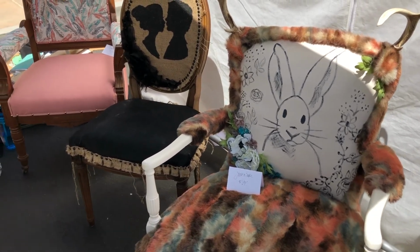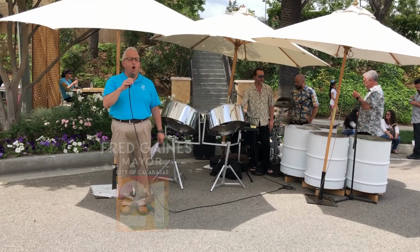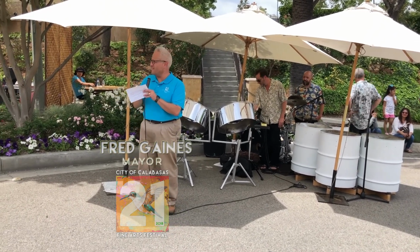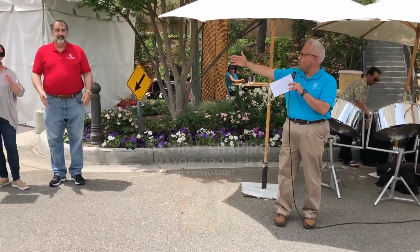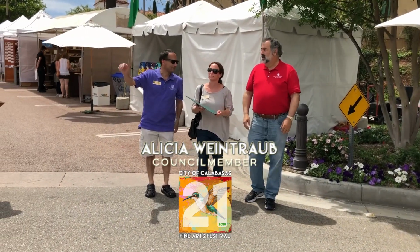Beautiful, setting the mood for another spectacular Calabasas Fine Arts Festival. Thank you all for being here. My name is Fred Gaines. I'm the mayor of Calabasas, and I'm joined today by our Mayor Pro Tem David Shapiro and council members Alicia Weintraub and James Bozajian.